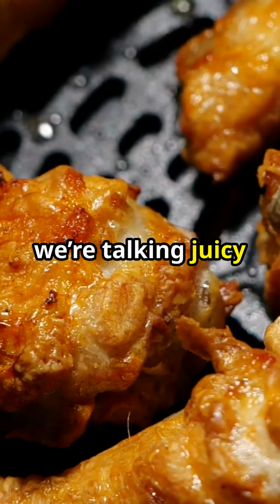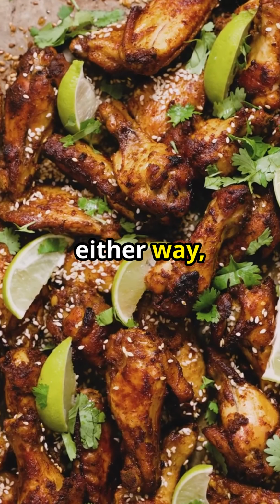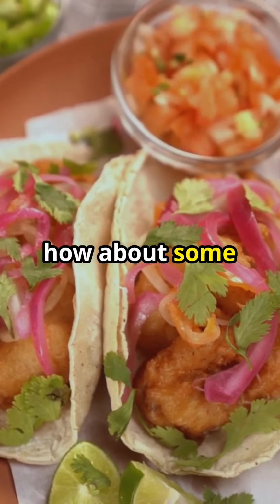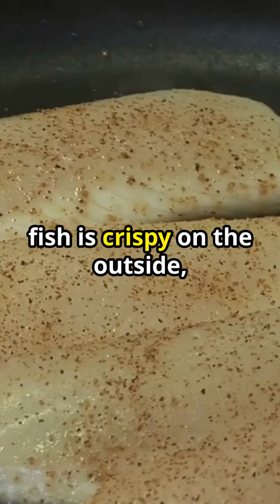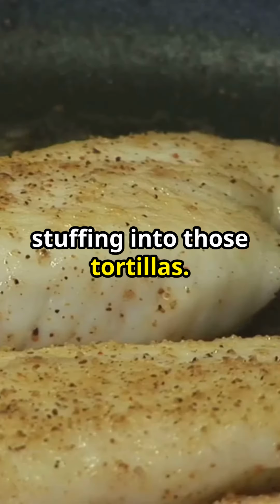Next, we're talking juicy chicken wings. Spice them up or keep them sweet and savory. Either way, they come out perfectly crispy every single time. Moving on, how about some delicious fish tacos? A quick blast in the air fryer and your fish is crispy on the outside, tender on the inside, perfect for stuffing into those tortillas.